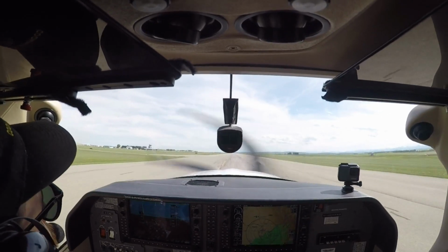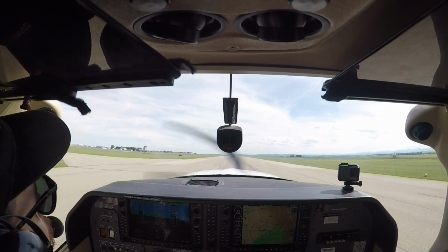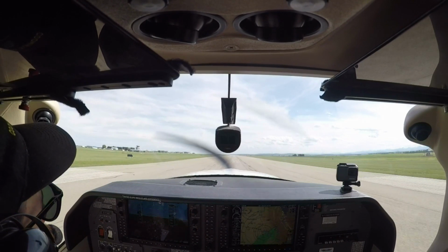The wind is blowing pretty hard. That's okay. There's 50 knots, waiting for 55, we're almost there.